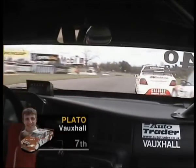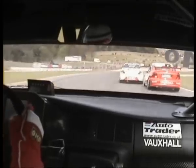Talk about a red mist. It's a red mist of Vauxhalls. Cold front tires in the Honda, red hot tires in the two Vauxhalls. And this is a battle all the way down into the old hairpin at Donington. Can he hold them off? Can he what? Muller slides straight through on the inside. Jason Plato says, thanks very much, I'm with you.